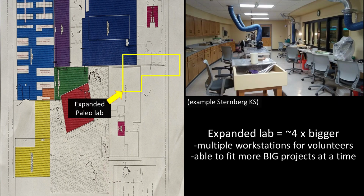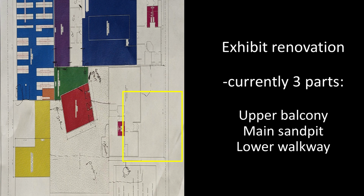So the expanded lab should be about 4 times bigger, maybe a little bit more than that. So we'll have lots of space for volunteers and able to fit in a lot more big projects at a time. So there's a little example of a lab there at the Sternberg Museum in Kansas. And our proposed lab should be bigger than that, but this is the kind of look that it will have.